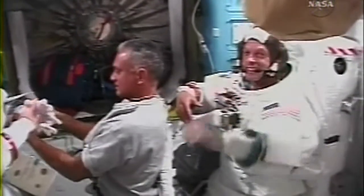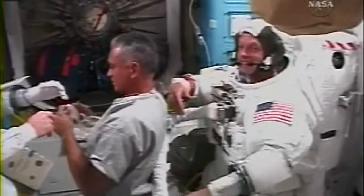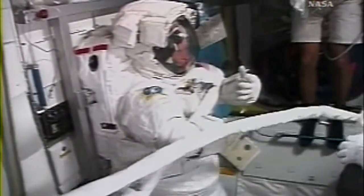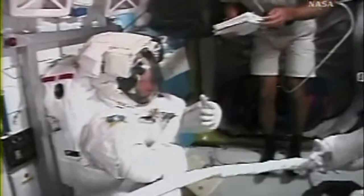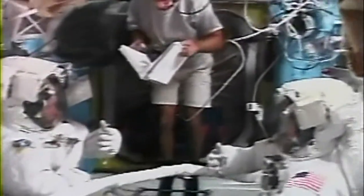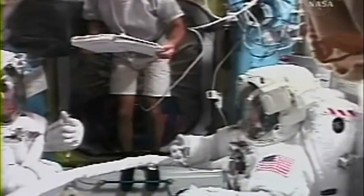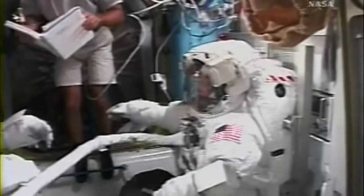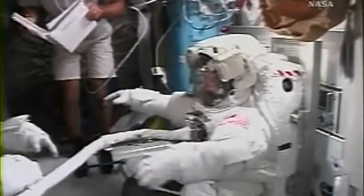Inside the suit, it is a rubberized garment which allows you to have a pressurization within the suit, and so you have to have comfort gloves in order to make sure that your hands don't get rubbed raw as you're working outside. We're really going through the final checks before we get ready to put the guys inside the airlock.